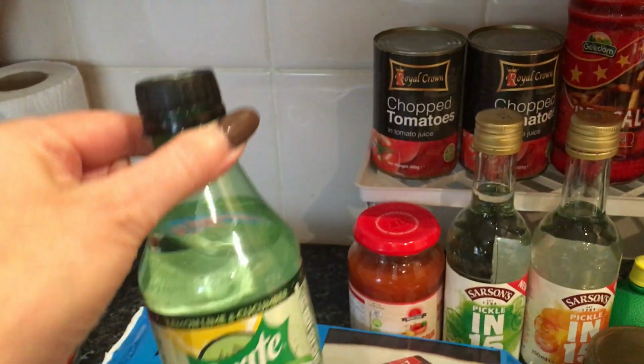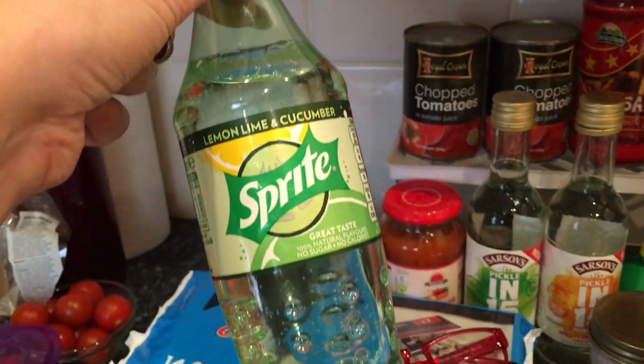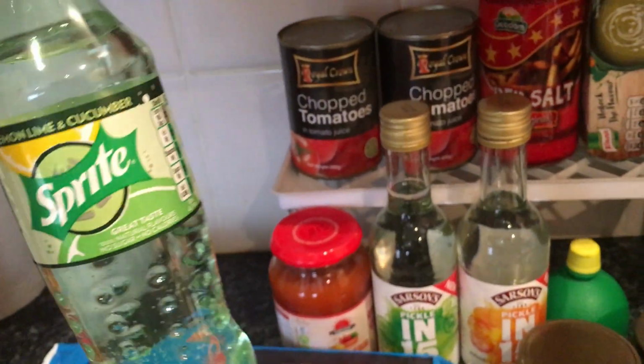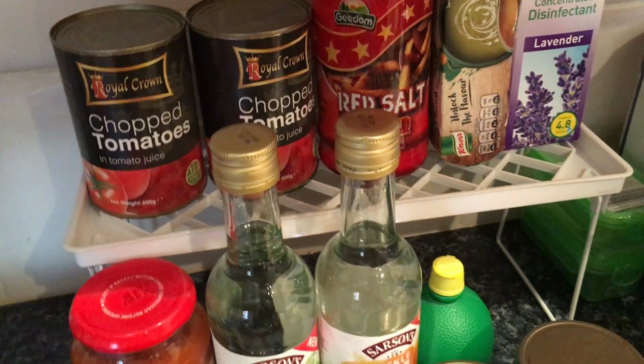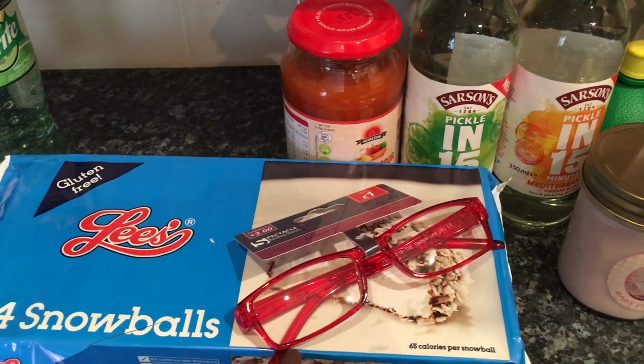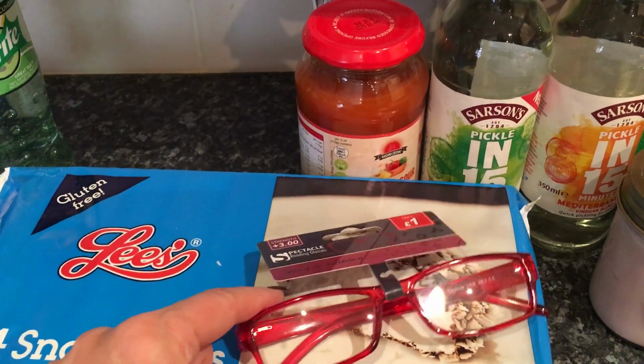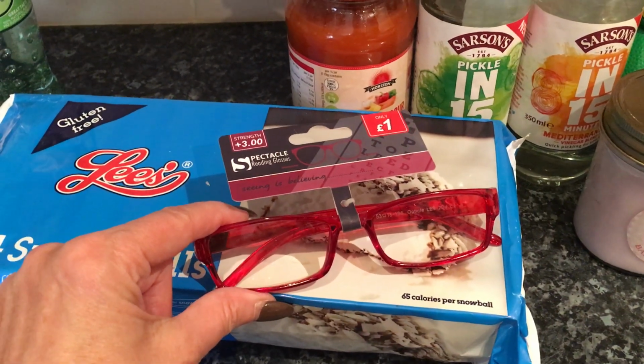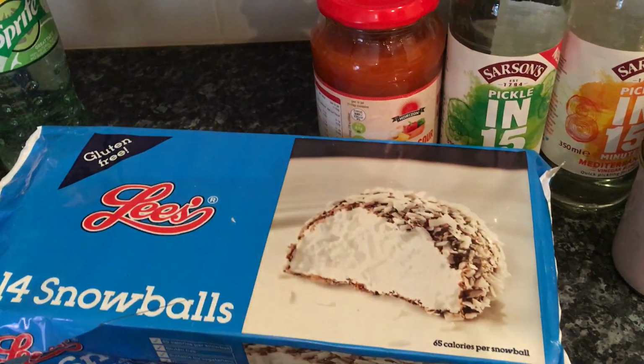This I got, it's lime and cucumber. It was 25p. It smells really cucumbery. It smells lovely, really, really nice. And then the other thing that I got was a pair of reading glasses, which I think I'm a 3, I'm not too sure. But these were £1. Brilliant, just £1, I love those.